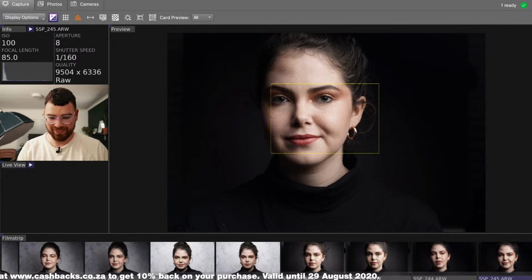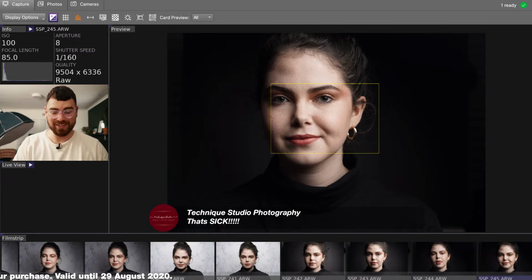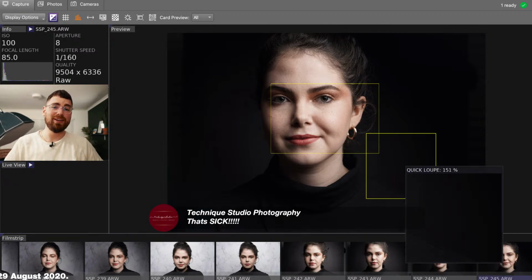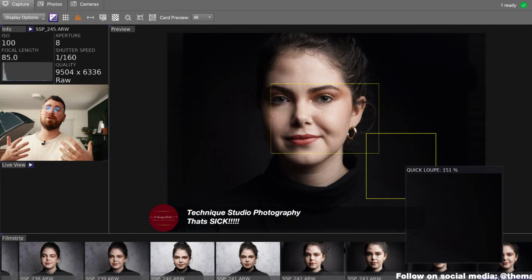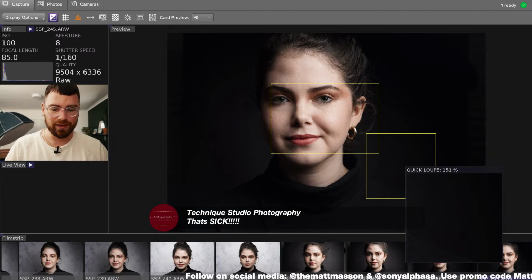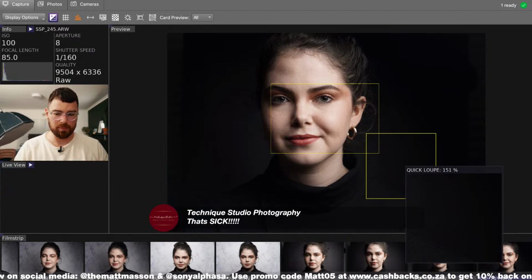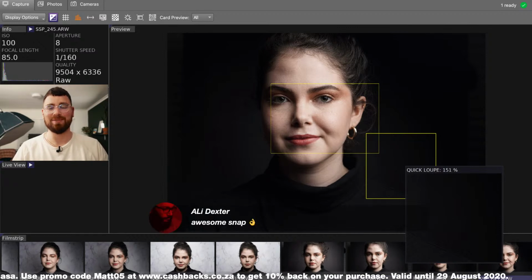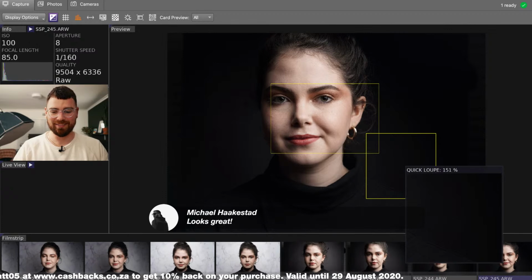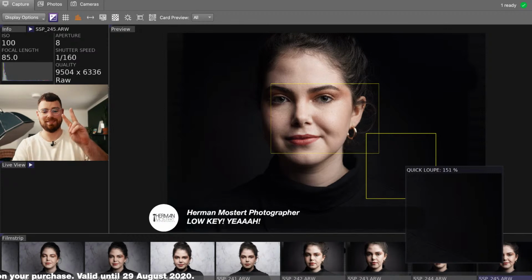Hey, we got some, yes, you guys like that. Thank you, thank you. I dig that. It's such a nice shot. And I mean, I'm really not, I'm getting there with studio photography. I don't believe there's ever such a thing as knowing everything, but it's all about learning and trying and practicing. So that's really cool. We've got some cool comments. Thank you, Ali. Thanks, man. Thank you, Michael. Appreciate that. Thanks, Fatima, and thank you, Herman. Thanks for tuning in, guys.